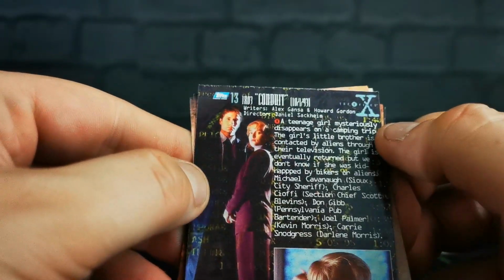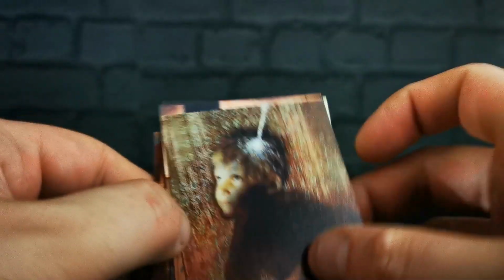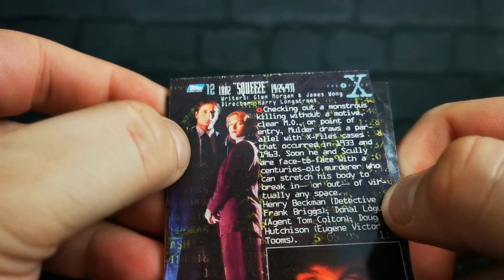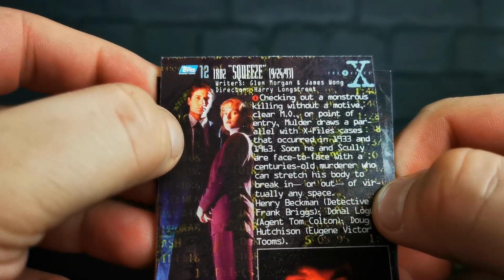A teenage girl mysteriously disappears on a camping trip after she's been lasered in the brain. Also, not a teenage girl. It's somebody being put through some sort of industrial machinery. Squeeze. Checking out a monstrous killing without a motive.